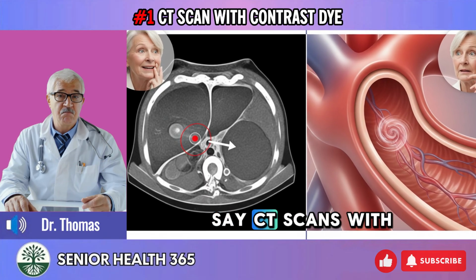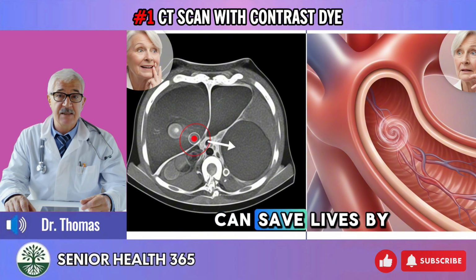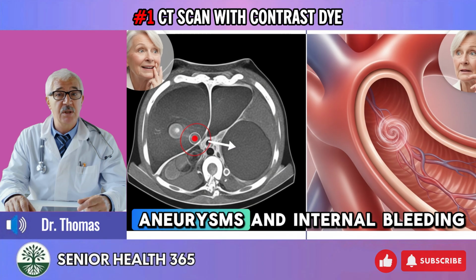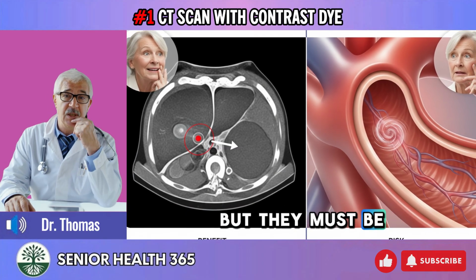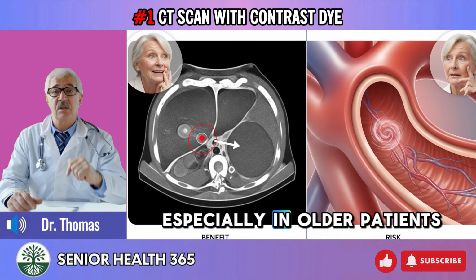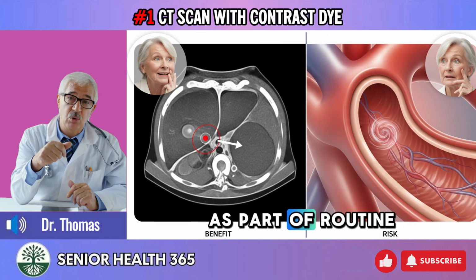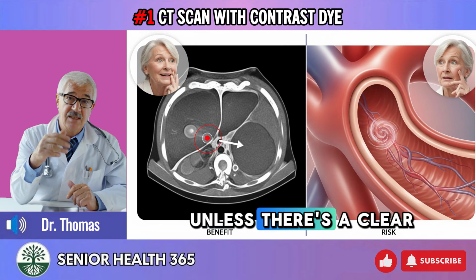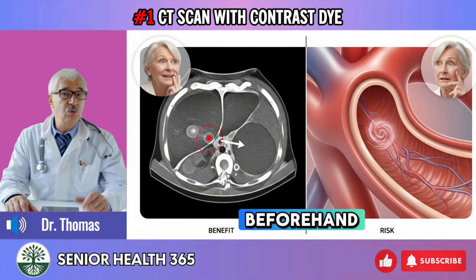This is not to say CT scans with contrast are bad. Far from it, they can save lives by detecting tumors, aneurysms, and internal bleeding. But they must be used carefully and intentionally, especially in older patients. These scans should not be included as part of routine checkups unless there's a clear clinical reason and a detailed review of medical history beforehand.